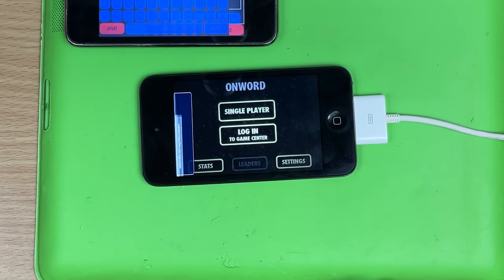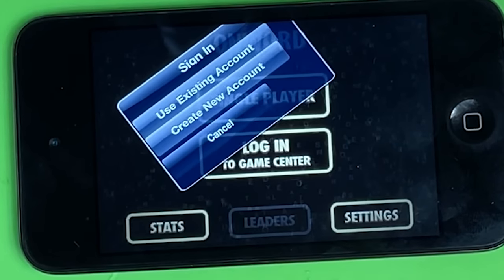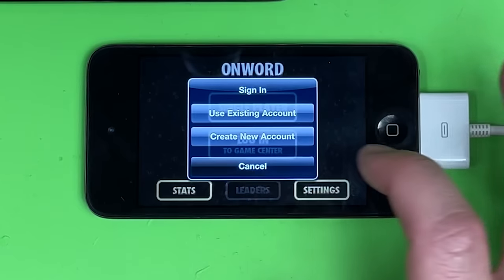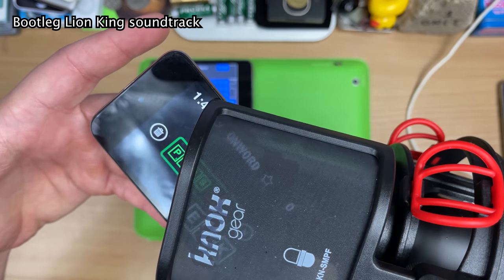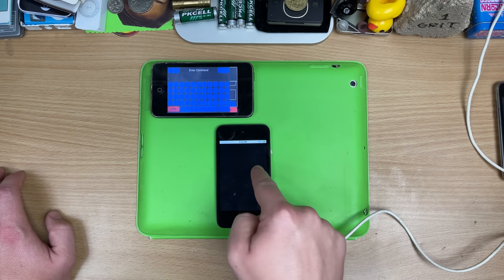Onward. It's a game! Oh! What? Oh, she's responsive. No. It's fine. Thank you. Single player. Pippies! It's got music. Radar. Looks like it's got a wallaby on it or something. Armadillo. I don't know. This is my favorite one so far.